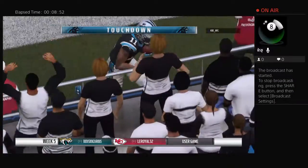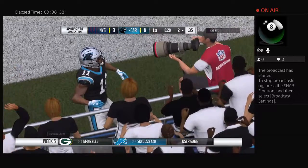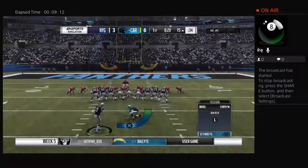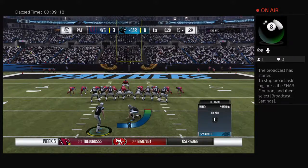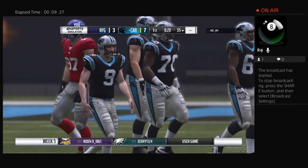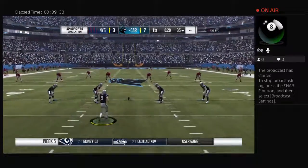He's got it for a Panther touchdown. Torrey Smith, his first touchdown on the year. And the Panthers are going to take a first quarter lead. Graham Gano on for the extra point. Gano the extra point, and that makes it a 7-3 lead. Gano out to kick this one away.